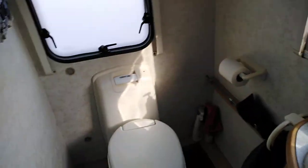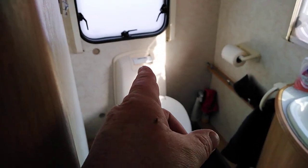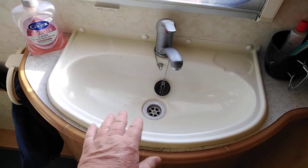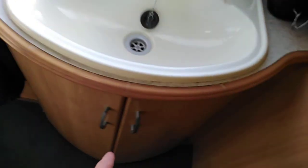One of the problems with this van is because it's now getting a little bit old, there are things like, when you come into the bathroom, first of all, you've got a manual flush loo rather than an electric flush, which means replacing it, if you want an electric flush, which I would prefer, obviously. Here, this is cracked and this is now leaking. So when you fill the sink up, water leaks into the thing underneath.